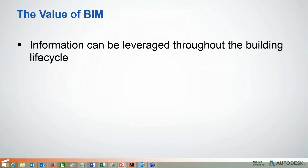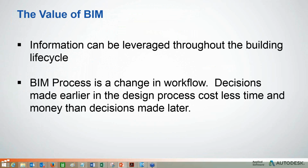Now, we get this question all the time. What is the value? We understand what BIM is. We have seen it operate in a couple of different projects, and we really need to understand the value of it. Why should we do it? The information can be leveraged throughout the building life cycle. That's what's really important, especially in colleges and universities that don't hand over their buildings to an owner. You are the owner, so you're going to be managing these buildings for long periods of time. The BIM process is a change in workflow, and that is something that's different, but that's where the value is. Decisions made earlier in the design process cost less time and money than decisions made later.